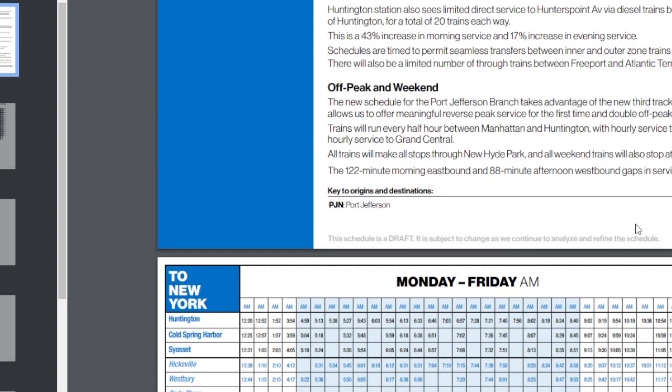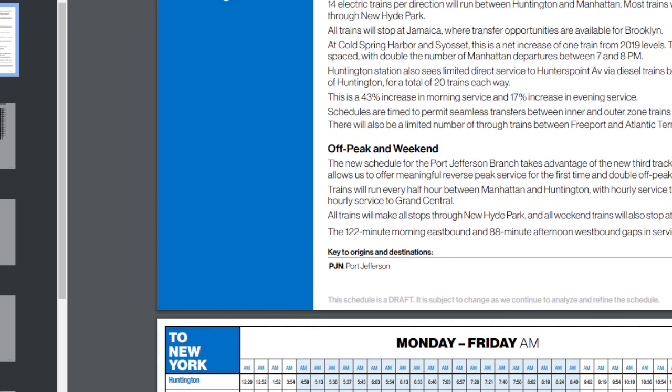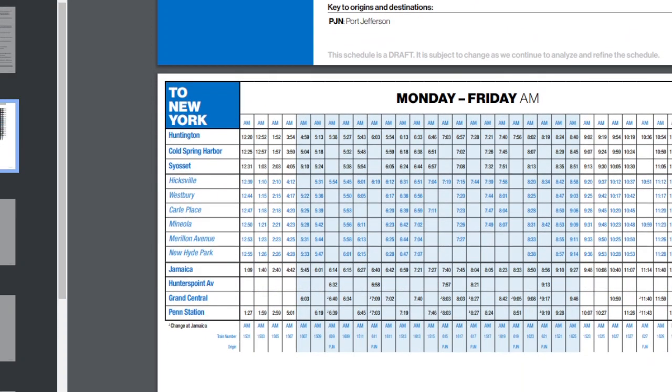All right, so there'll be trains every half an hour between Manhattan and Huntington. Hourly service to Penn Station, hourly service to Grand Central. All trains will make local stops to New Hyde Park, and the gaps have been closed, obviously. And we kind of looked at this already here.